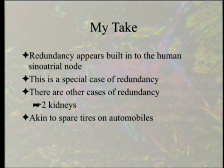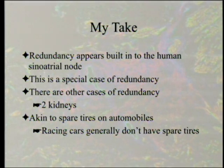It's sort of like having spare tires on automobiles. You don't really need them until you do. Racing cars generally don't have spare tires because they weigh too much and they're not worth carrying around. But if you're doing a Baja 500, you might actually carry two spare tires.